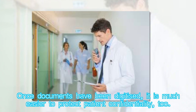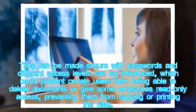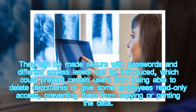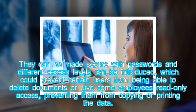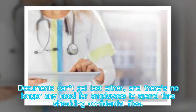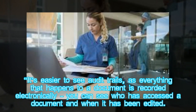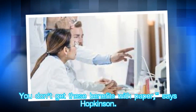Once documents have been digitized, it is much easier to protect patient confidentiality, too. They can be made secure with passwords and different access levels can be introduced, which could prevent certain users from being able to delete documents or give some employees read-only access, preventing them from copying or printing the data. Documents can't get lost either, and there's no longer any need for employees to spend time shredding confidential files. It's easier to see audit trails, as everything that happens to a document is recorded electronically. You can see who has accessed a document and when it has been edited. You don't get these benefits with paper, says Hopkinson.